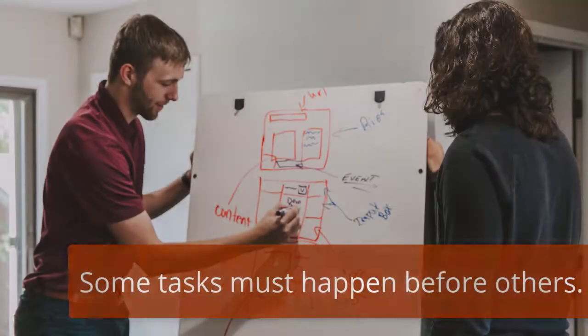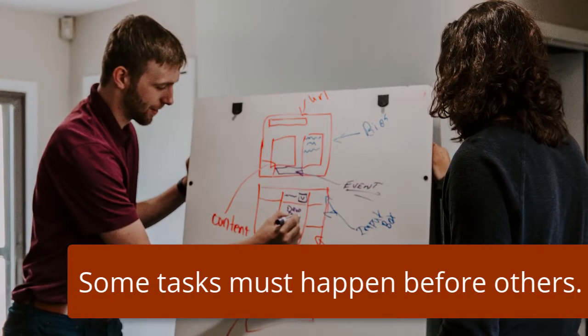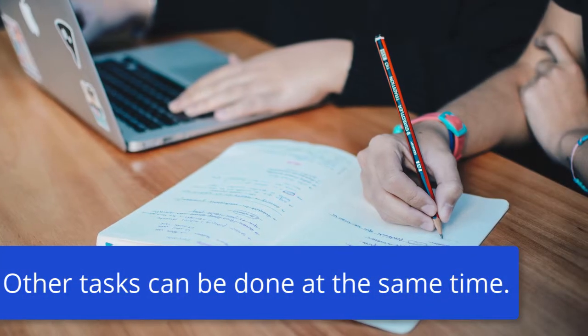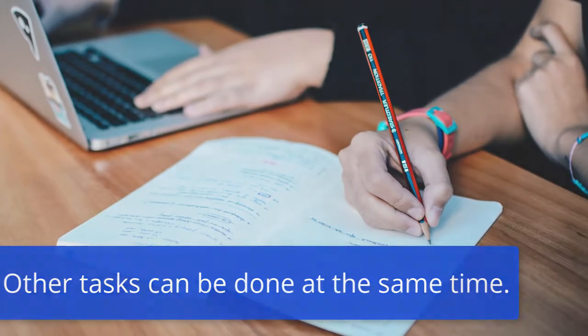Some tasks depend on others being completed first, and this needs to be considered in the work plan. For example, you'll need ethics approval before you can start recruiting participants. Other tasks can be carried out at the same time. For example, you can begin to transcribe interviews while you're still interviewing new participants.